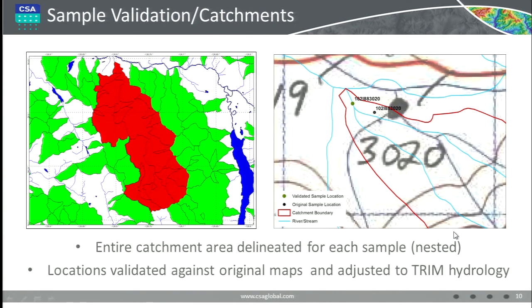One was validating sample locations, and one of the ways we went about doing that is we had scanned copies of the original topographic maps that were used by the sampling crews. This is an example of some of the issues that you might have to deal with if you're doing this sort of work. Here is the mark on the map from 1988 where the sample was located. You can see in blue the modern TRIM drainage that we're using for the modeling purposes to generate our catchments. It clearly doesn't correspond to the drainage on the map. So we've had to take that point and move it to that point so we capture both these tributaries.